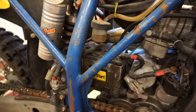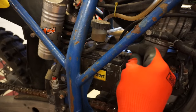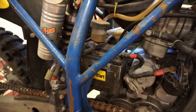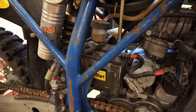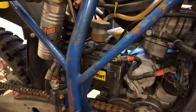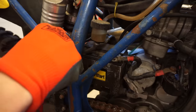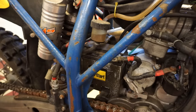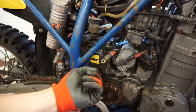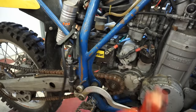I'm not entirely sure how you get this battery out. It doesn't look like it can come out through there. Yeah, that's interesting. I don't know how you take that out. But we can at least unplug it. This one out. See, if you try to push that out, it hits the frame. That one's sit right there, positive.